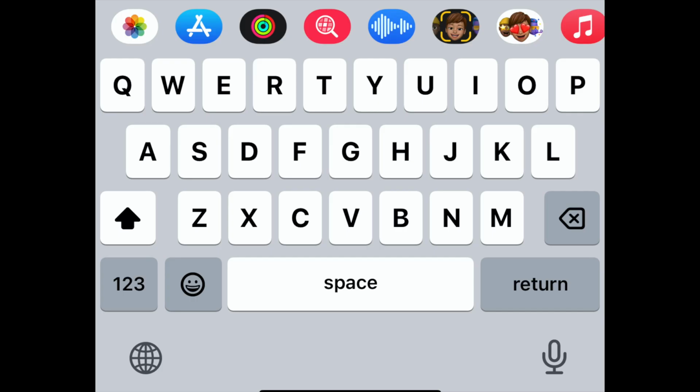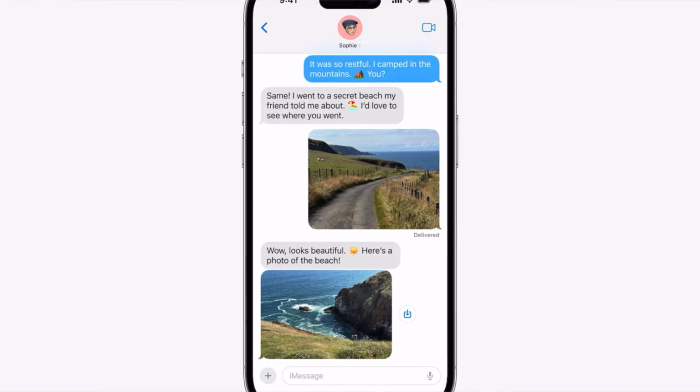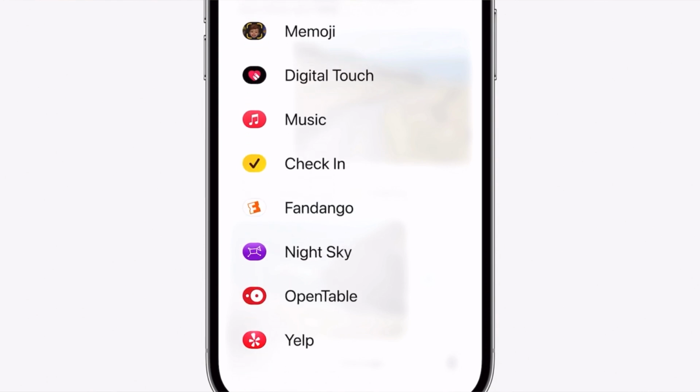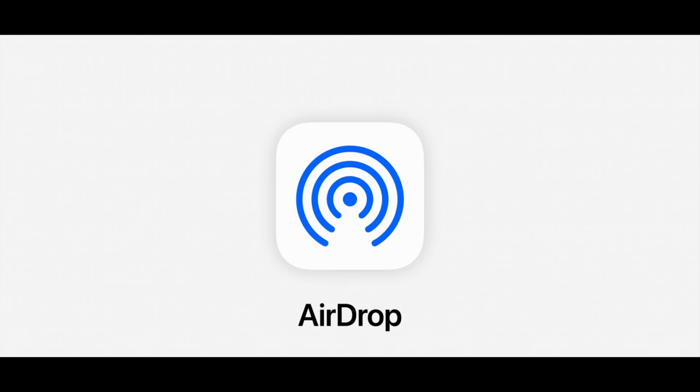There's also a new way to get to your iMessage apps. iMessage apps are located above your keyboard like that. Now they are put in a plus button. When you tap the plus button, you will see all the things that you use the most. When you swipe up, you will see all of your iMessage apps there as well. Moving on to AirDrop. Swapping contacts just got a lot easier with NameDrop.